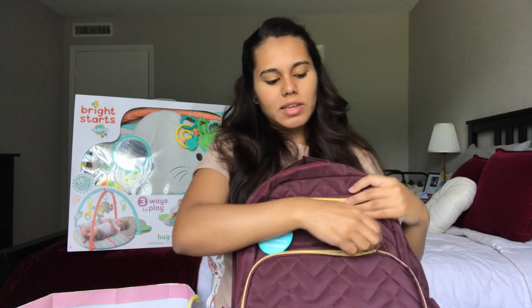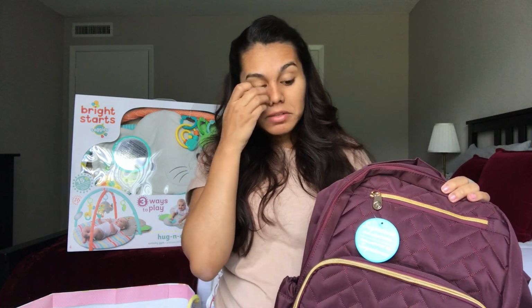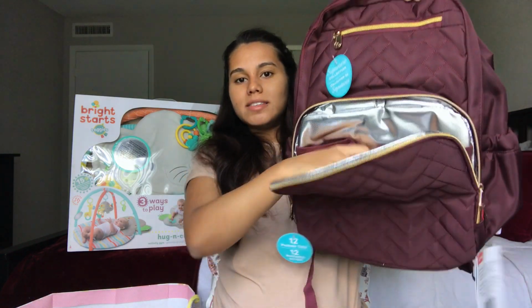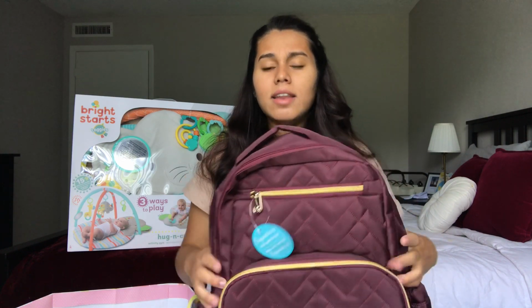So I don't think we're really gonna use this too much for the first couple of months, just because I do plan to breastfeed. Obviously, we really never know, but we'll see. And it looks like this. So it has a ton of different pockets, and it's insulated. And this one was actually, I think, pretty inexpensive for a diaper bag. I think it was only $39.99. And a lot of the other ones that I saw were almost $100, between like $80 and up.